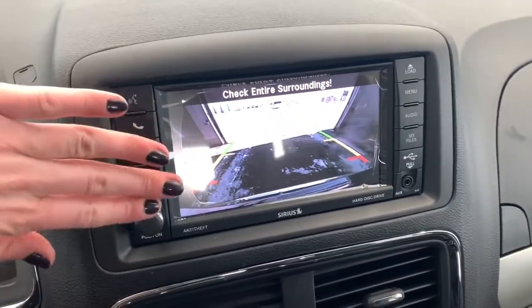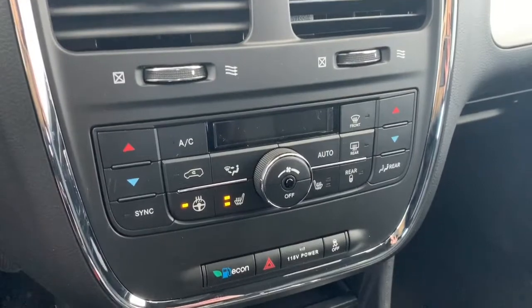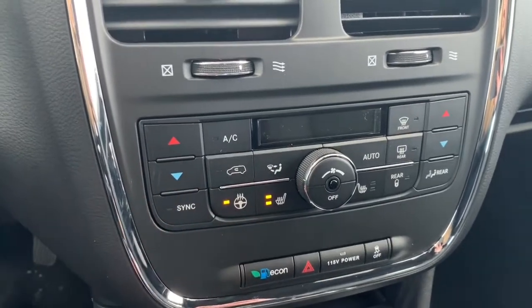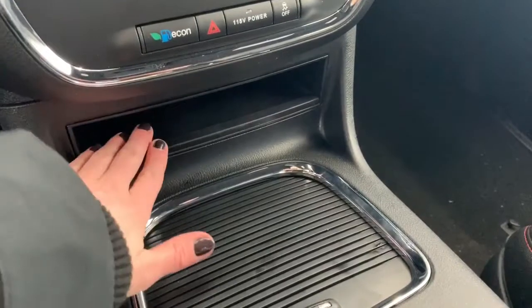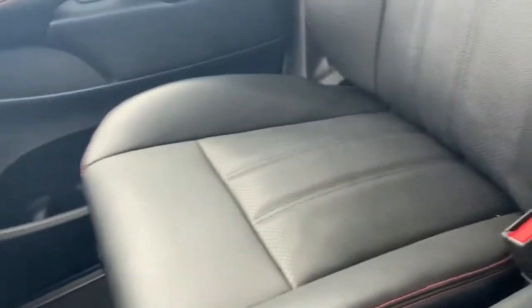It does have that rear park assist, so those lines will nicely guide you into any stall, letting you know if you're getting too close to any vehicle or object. Moving down, you have your AC and heat control functions for the front and the rear. It also has front heated seats with 2 preset temperature settings and a heated steering wheel. There's lots of storage throughout as well, so you got room there, right there, as well as another one here, and underneath as well. It has leather seats.